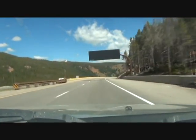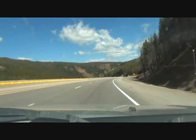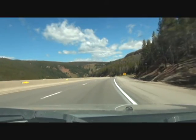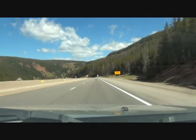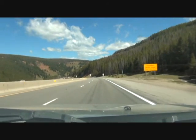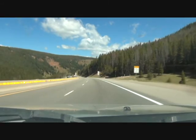Tell them they have the truck run away, too. Yeah, we'll probably see a sign here directly that'll tell you something about a runaway truck ramp. Yeah, there's one right there, the yellow sign. It says runaway truck ramp right 1.5 miles.